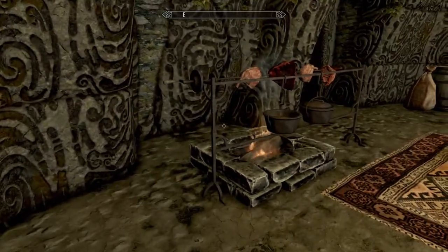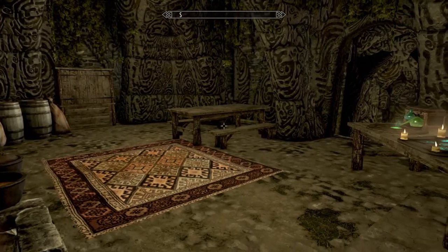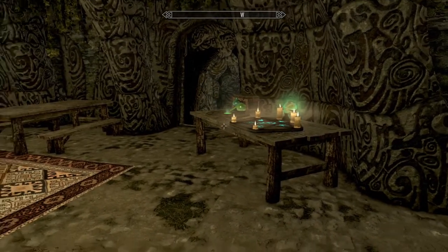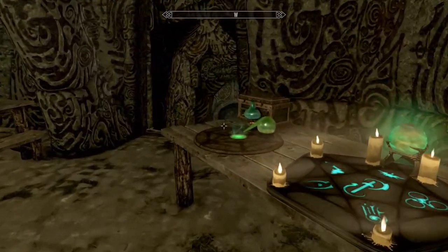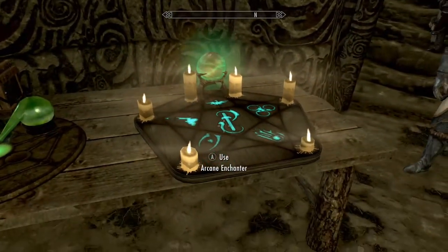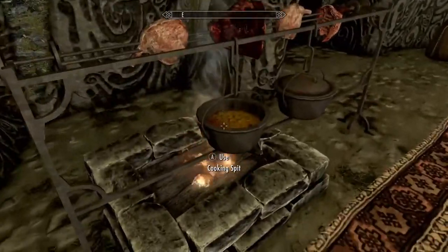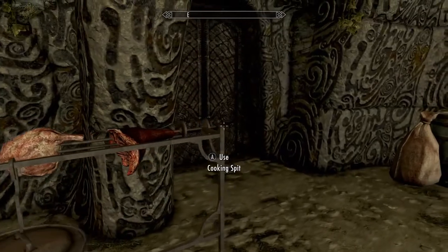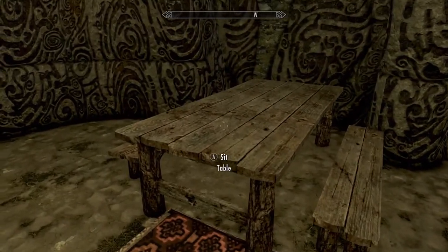Okay, let us just sit in the corner and take a look around. Oh, arcane enchanter and alchemy. Oh, nice chest. Look. Cool storage. That's nice. And we have your cooking spit. Is there a door down there too? There is a door, and there's downstairs there. Let's go in the door first. And a little table to sit.